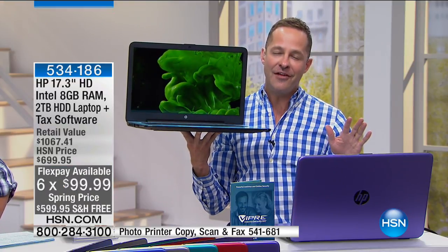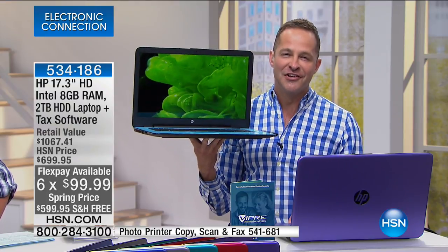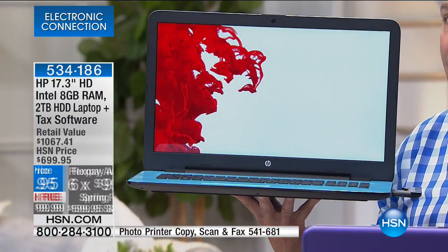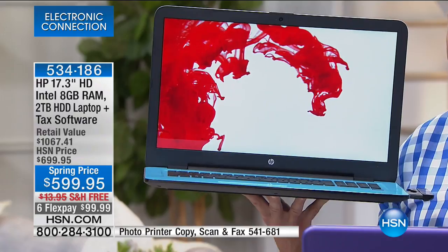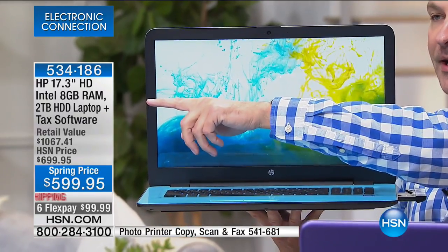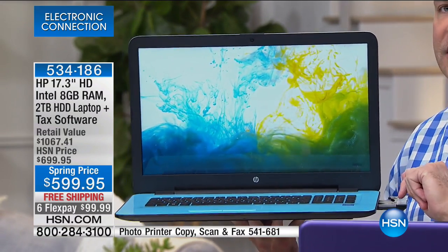The battery life is up to 7 hours and 15 minutes. So what you've got is a longer lived laptop. You have certainly a better battery life. You have a lighter weight, but your power is out of this world. In fact, do you see over there, 2 terabyte hard drive? That's the largest hard drive on any computer we've ever sold at HSN, bar none.